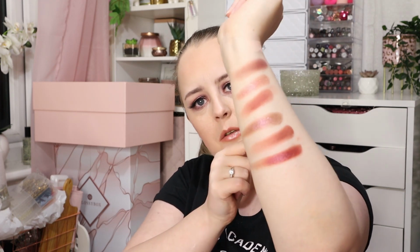Then the only true shimmer in the palette is this one here, which again is beautiful. And then another matte. So those are all your colours. The only one that's not showing up is that one, but I would use that as a blending out shade anyway, so I wouldn't really want it to show up on my skin tone. And as you can see, they are fairly pigmented. I do like this look that I've created today. I do think that the palette was easy to work with, and I would recommend it.